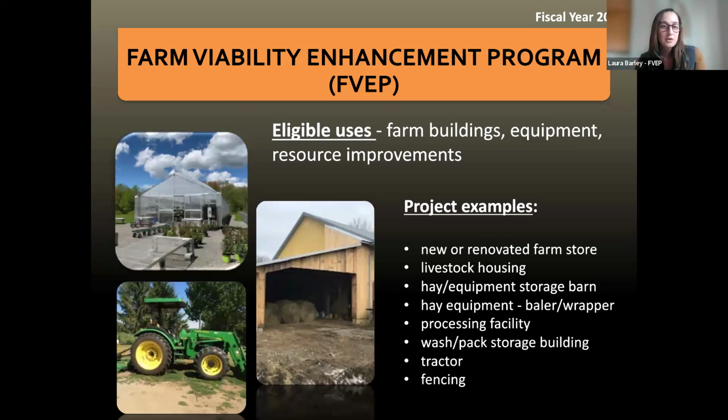All right, eligible uses. Again, there's a lot of similarity with AIP in that we're investing in farm infrastructure. So buildings like a farm store, livestock housing, you could do farm labor housing, renovate a barn. We do tend to fund equipment a little bit more. We fund things like bulk tanks or sap tanks, field equipment, tractors, things like that. We don't have a limit there, as well as resource improvements like fencing or a more temporary structure like a greenhouse.